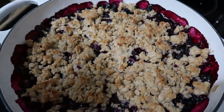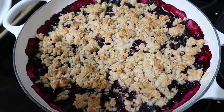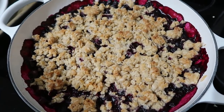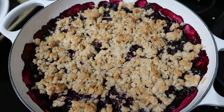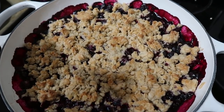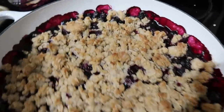Okay, Annie, what's for dessert? It's blueberry cobbler. And where did we get the blueberries from? We went blueberry picking, so we made some blueberry cobbler, right? Or blueberry crumble. Yummy, yummy, and some gluten-free for Papa.